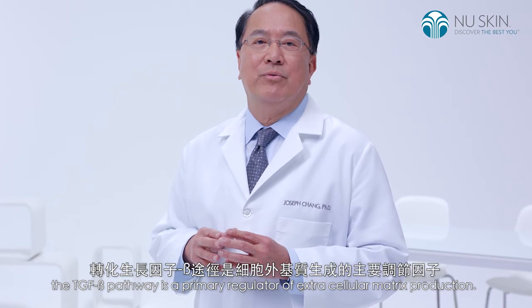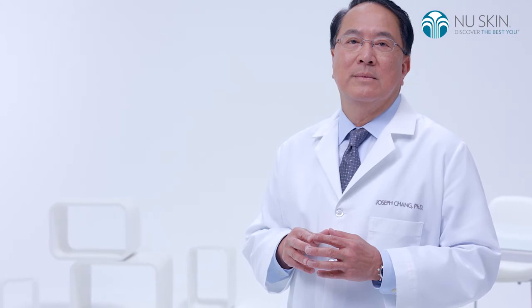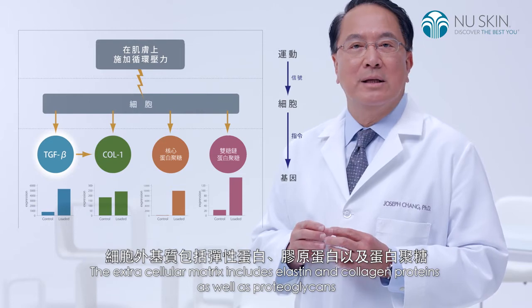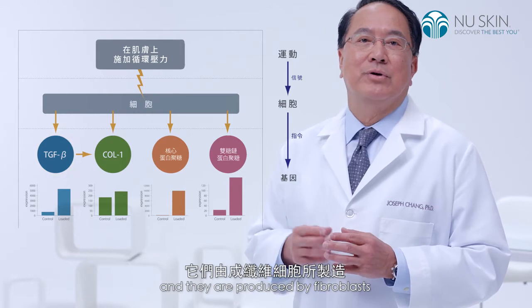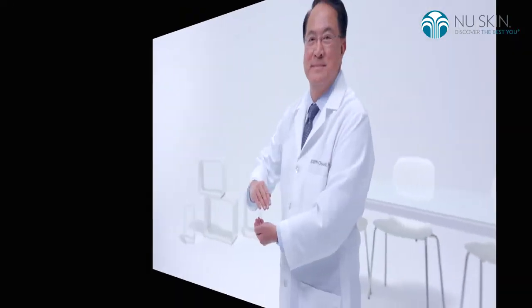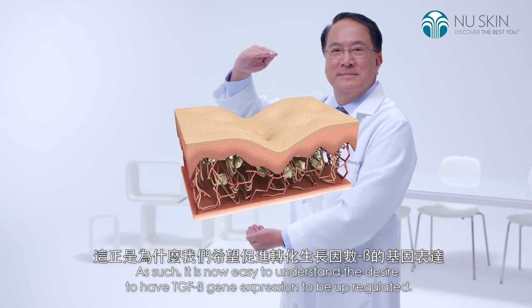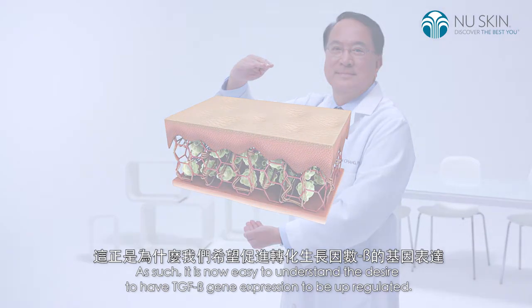The TGF-beta pathway is a primary regulator of extracellular matrix production. The extracellular matrix includes elastin and collagen proteins, as well as proteoglycans, and they are produced by fibroblasts. It is what gives skin its remarkable properties. As such, it is now easy to understand the desire to have TGF-1 beta gene expression be upregulated.